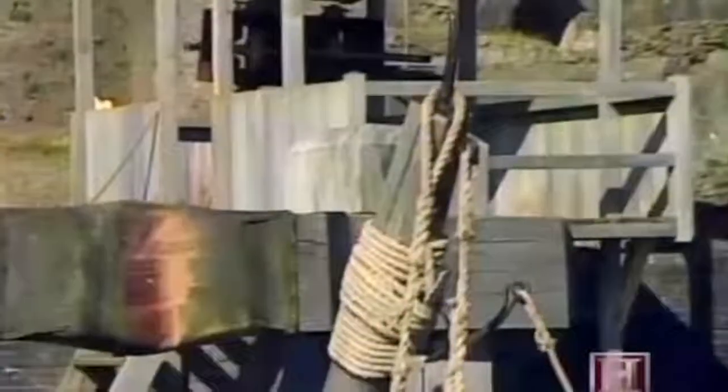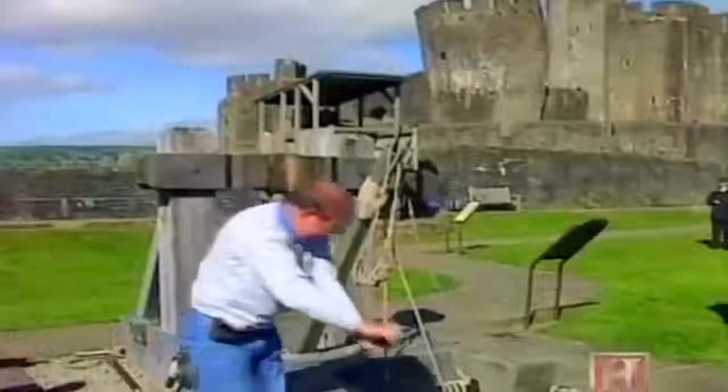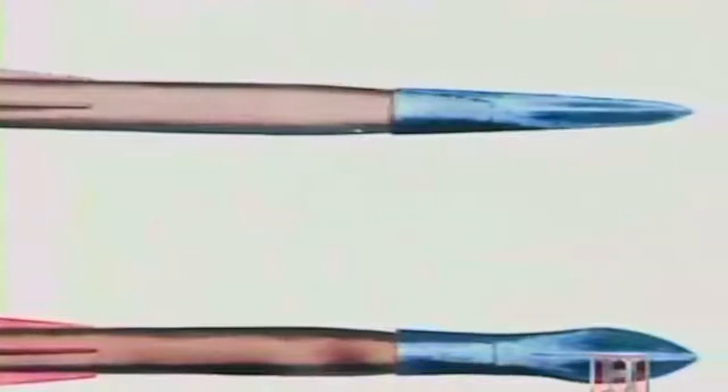Then we have the torsion machine, where the energy is stored in a skein of rope, which is then twisted very, very tightly. And as the iron comes back, it gets tighter. One early type of torsion machine was the bolt shooter, or oxybeles, which appeared around 375 BC and fired bolts, including 27-inch arrows with iron tips. The force of the bolt could pierce a man's shield and armor at ranges in excess of a quarter mile.